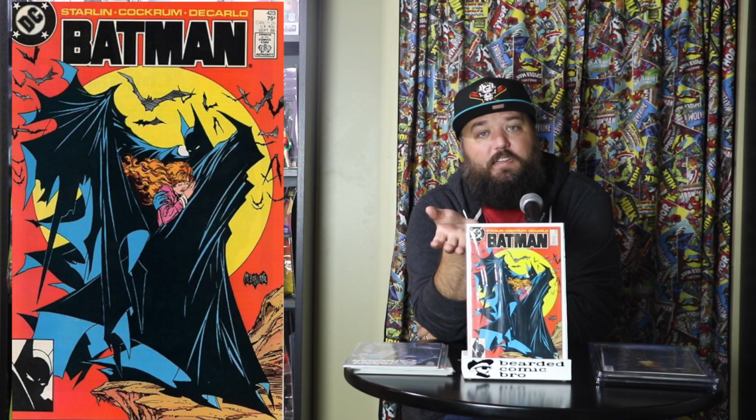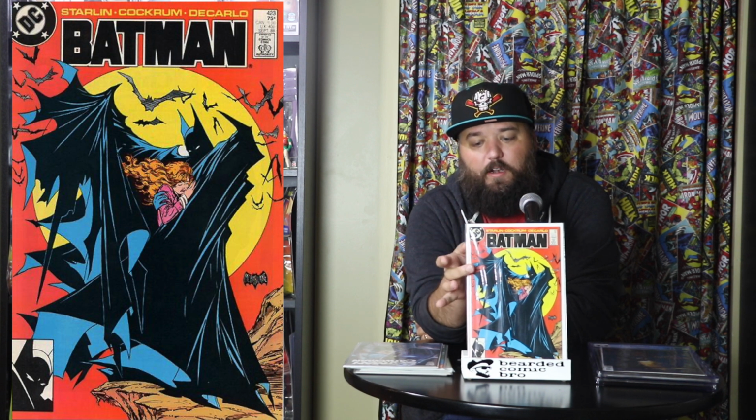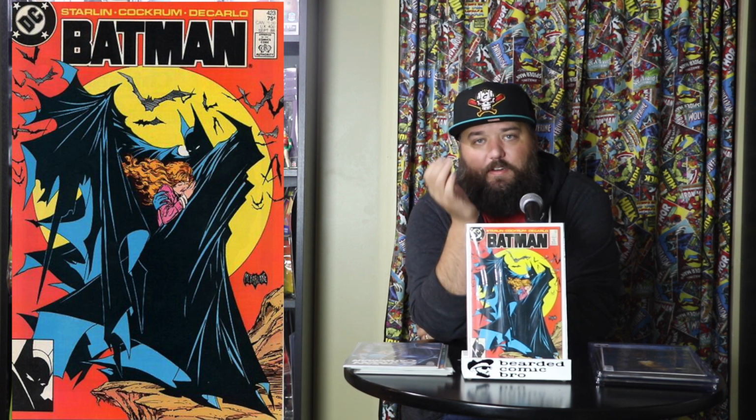Up next, gang, this is a new recent addition. You all know I've been searching for this book for a hot minute. This is Batman 423. This is the iconic Todd McFarlane cover, which is great. You've got the missing part where they didn't fill in the sun, so it's also one of those error covers, which is awesome, and it's just fun.